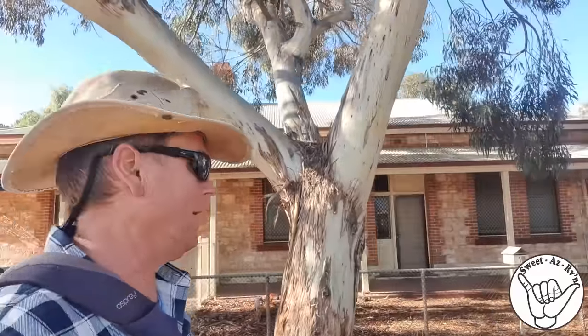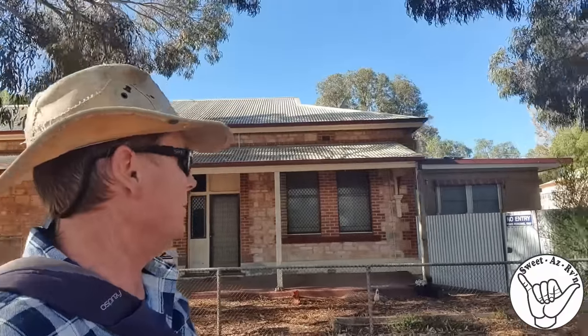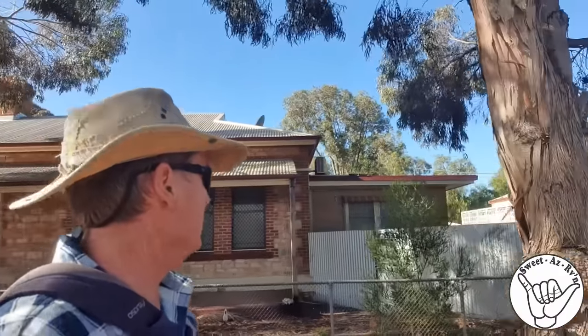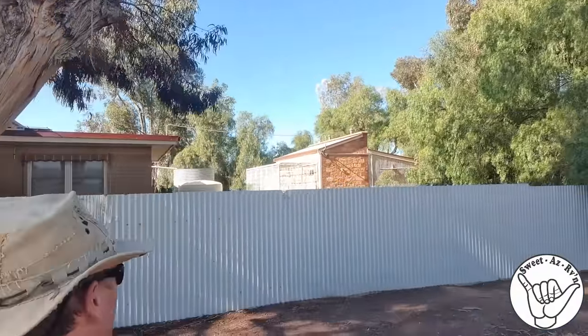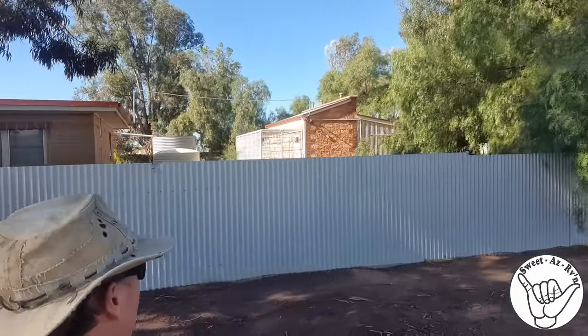Couldn't help but notice walking past the police station here in Cowell, tucked out the back is the jail. Well, somehow I think it's the jail. What do you reckon? You wouldn't want to be in that jail during a very sunny day. You'll come out with jail bar sunburn marks.